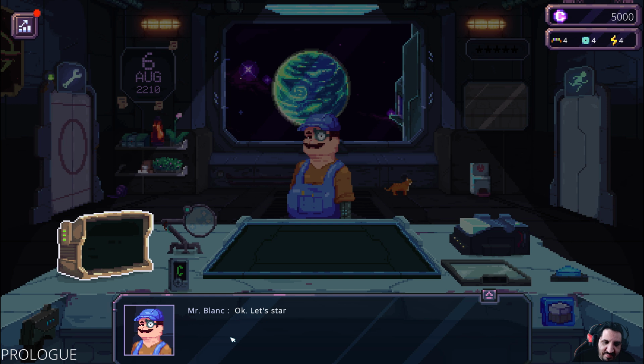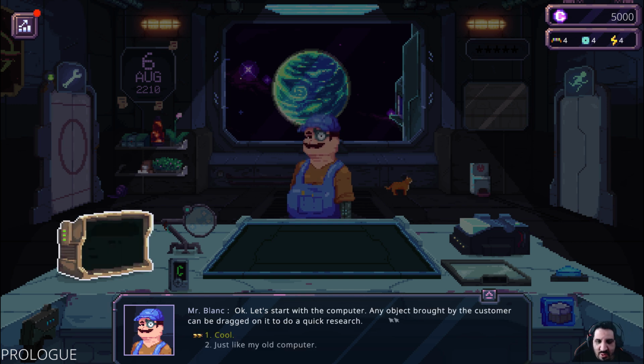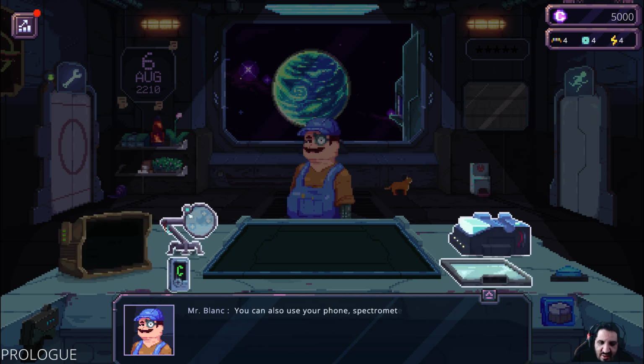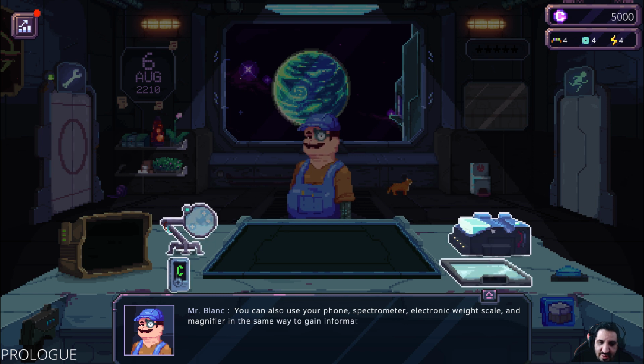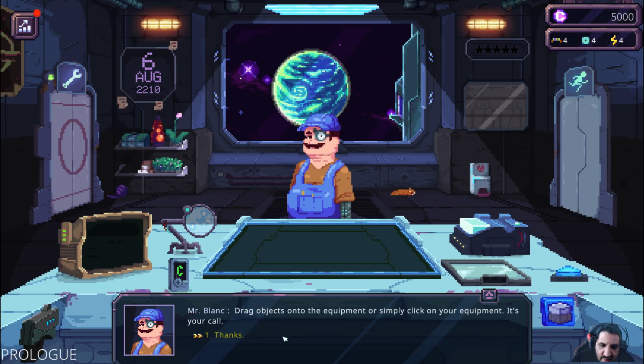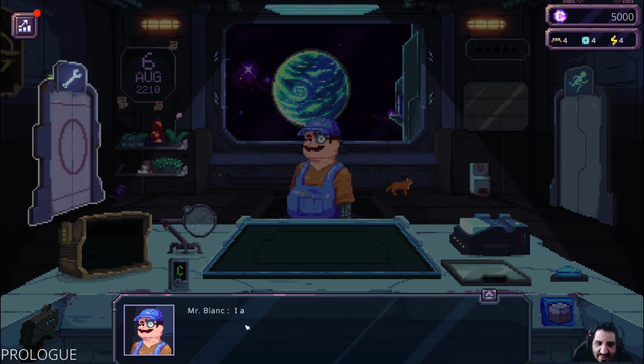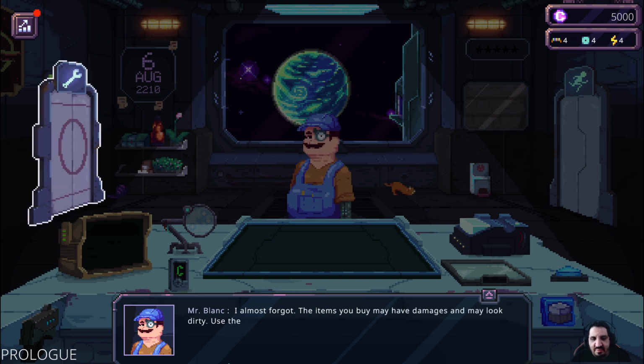I'm all ears. Okay, let's start with the computer. Any objects going into here can be subjected to quick research. Here you have your phone, spectrometer, weigh scale, and magnifier. Okay, thanks. And you have the turbo lift button. Use it to invite the next customer. Got it. I almost forgot.